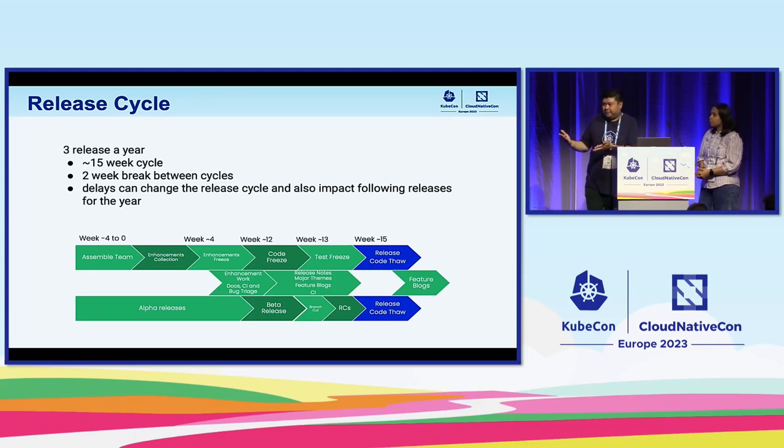It might also be reinstated as beta, because they might have changed something, like a controller or something like that. So that's usually the first step.